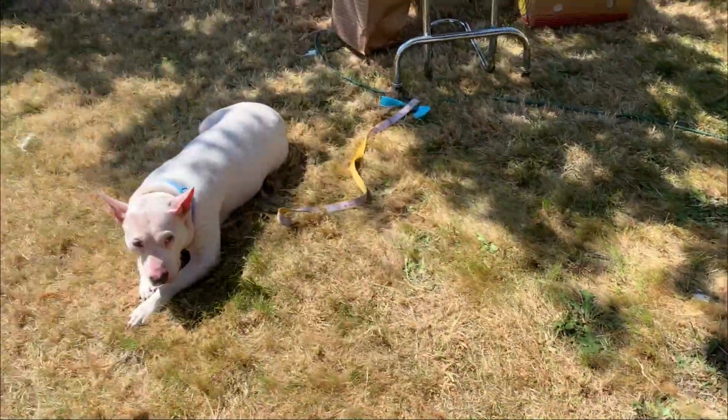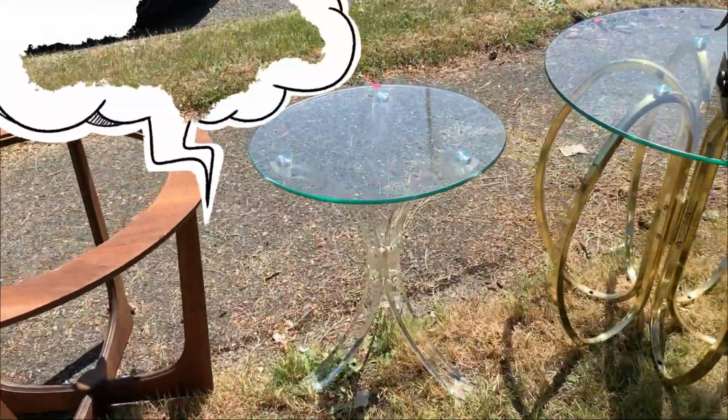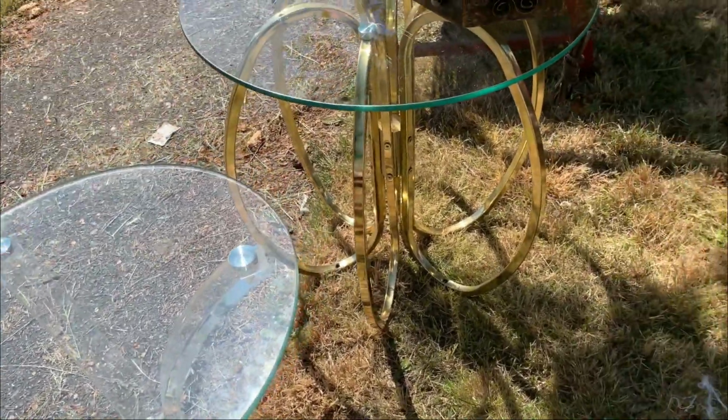Can I make a pile? What's your best price on your lucite table? That is my best price. I paid like $250 for it.